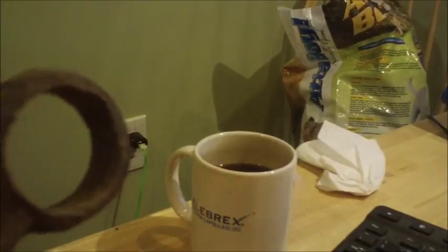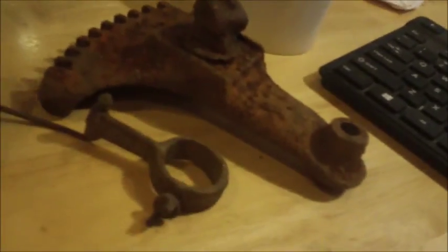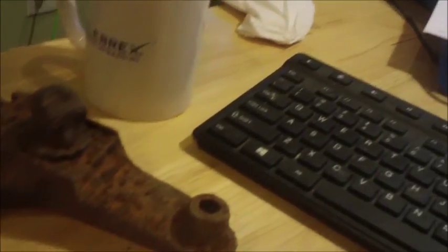We also got a really nice piece of brass here, and this thing weighs at least a pound. That was an old galvanized, maybe a lightning arrestor or something like that for a building. So that's pretty awesome we got there.